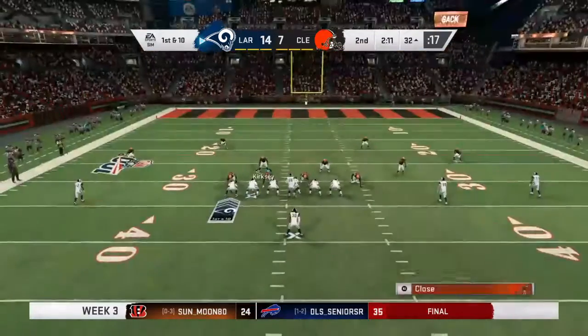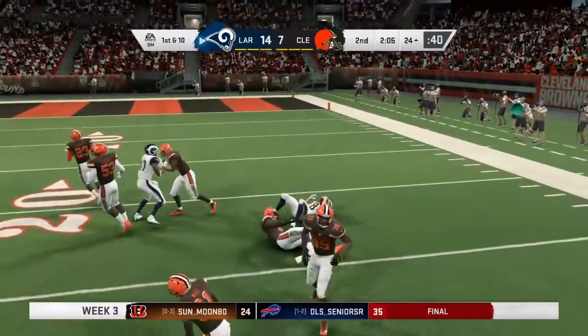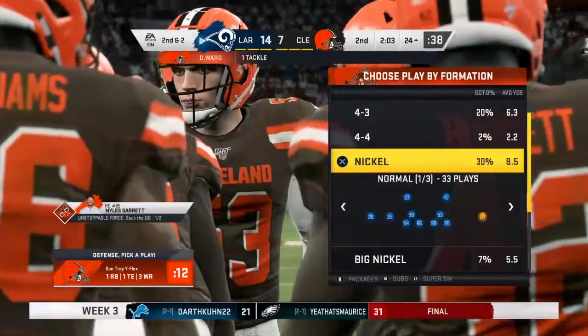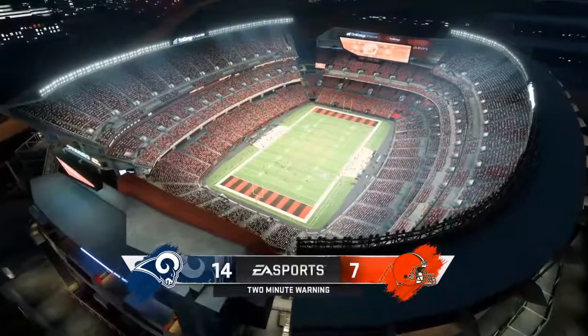From the 32 now, here's 1st and 10. And they'll get him down after a pickup of 8 yards. Brings up 2nd and 2. We've hit the 2-minute mark in the second quarter, 14-7.